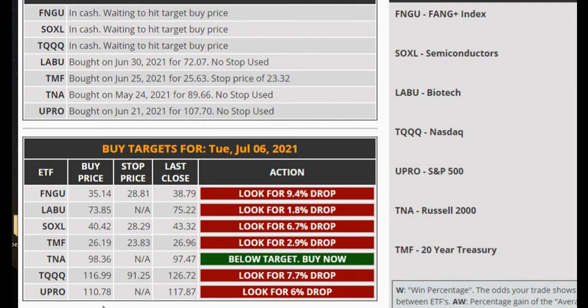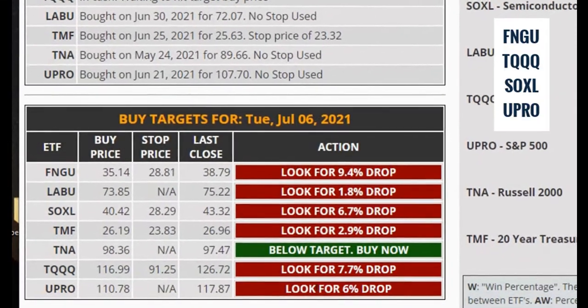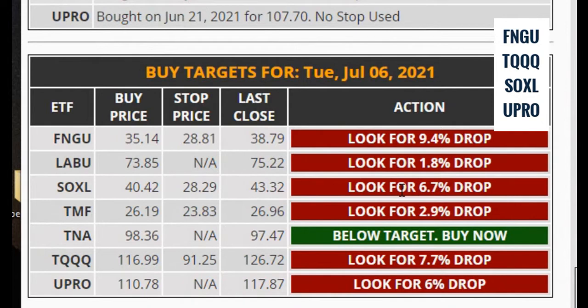So what I prefer to do, instead of doing all that extra work, is just watch it visually. All four of these need to drop at least 6% before we buy. And so therefore I can watch the market tomorrow. If I see one of them dropping 6%, then I'll come over here and see if it's close to its buy, and if it is, then I'll set my order to buy it. Otherwise, why even waste your time? And then tomorrow when the website updates, I'll come here and it'll give me an update. When this gets a little bit closer, then you could set your limit order.